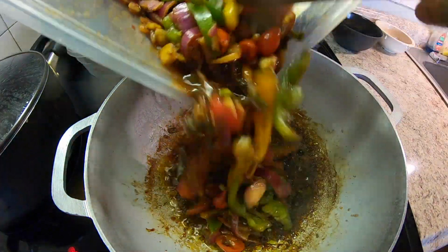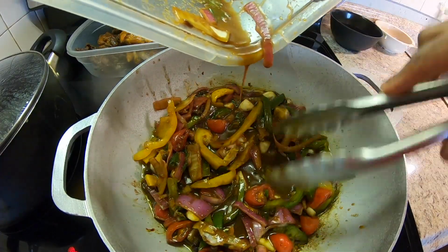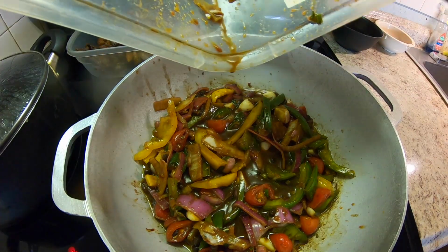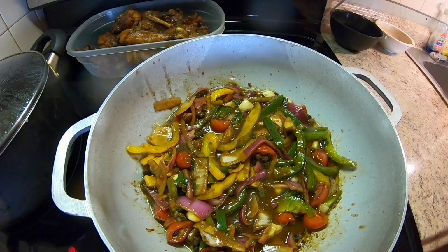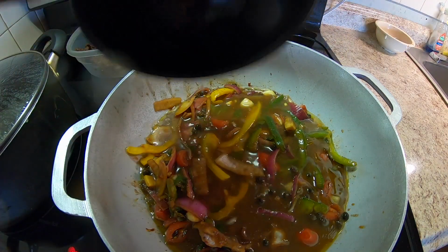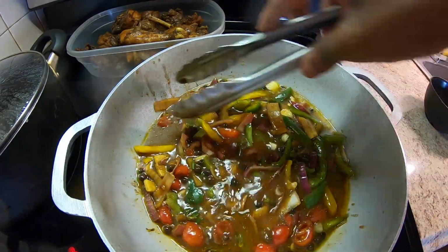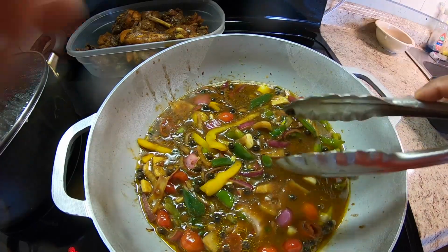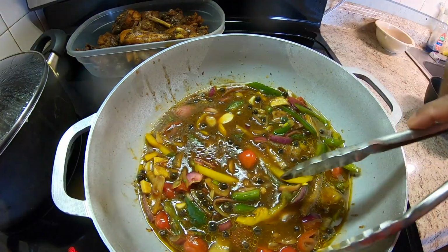So I'm going to add all my seasoning, peppers, onions, all that stuff. I wish y'all could smell this right now. It smells so good. Then I'm going to add probably like a cup of water. I'm gonna let this come to a boil. It's probably gonna take 2 or 3 minutes to come to a boil. Then I'm gonna add back my chicken and also some ketchup, to make my sauce.